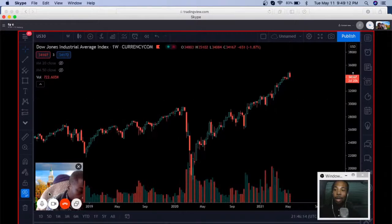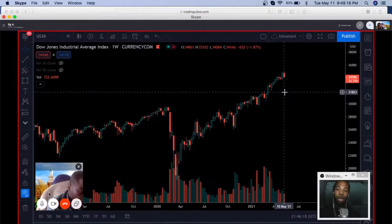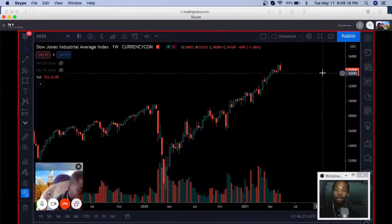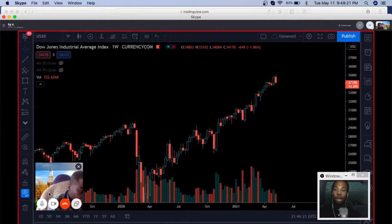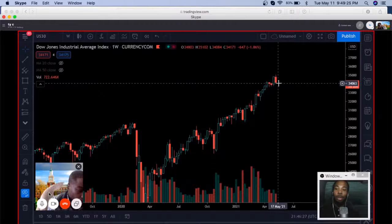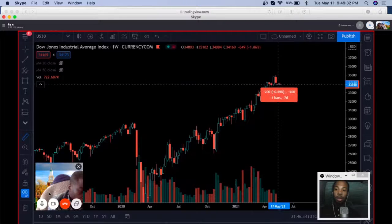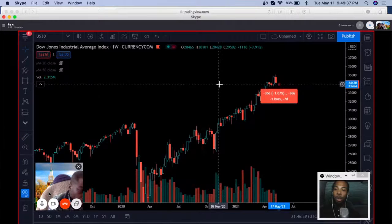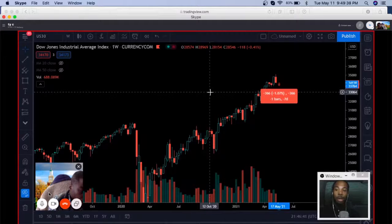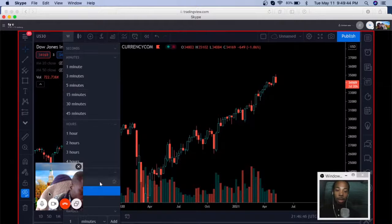And I would say last week we could say that everything was continuing the way that it should, but this week I can't tell you the same thing, because we're actually in the process of forming a bearish engulfing candle, and this is on the weekly chart. So it's not formed completely yet. If we measure where we're at right now to where we need to be, we're about 366 points or 1%. Now, if you know the Dow Jones, 1%, that's nothing. That can happen overnight if things are bad enough.